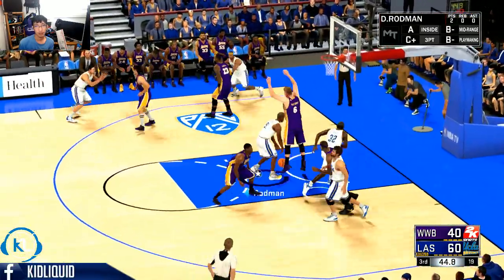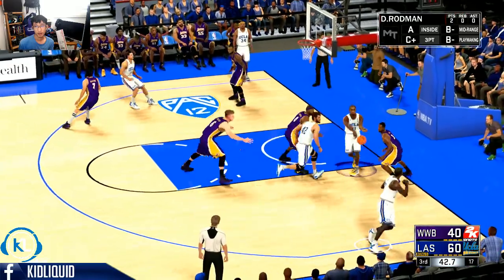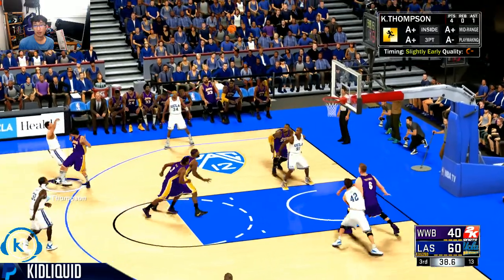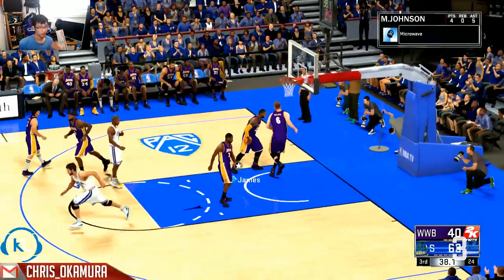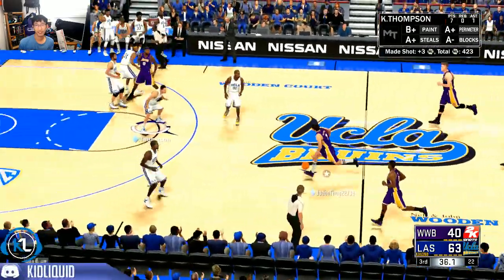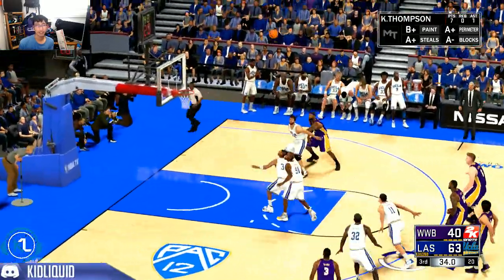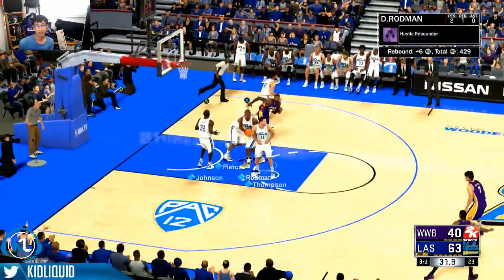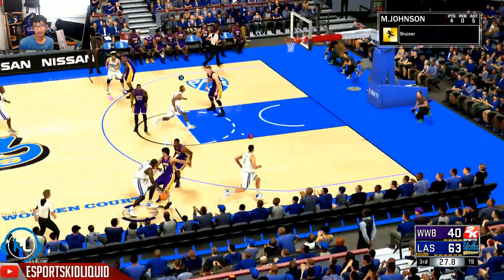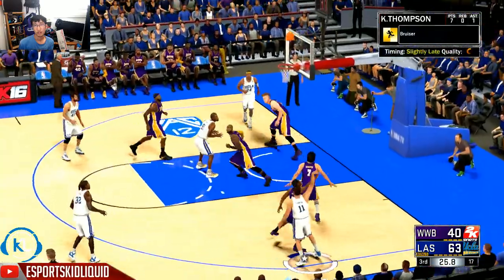Johnson dishes to Rodman. Back to Johnson. Thompson outside. That's in there. Johnson with the assist. Thompson's got 7. The assist totals, Kevin, just continue to grow. They're way ahead in that category. Ball movement has been flawless. Clearly just an example of a different mindset between these teams.